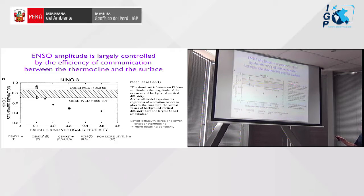And what Meehl found, and it's worth really paying attention to it, the dominant influence on El Nino amplitude is the magnitude of the ocean model background vertical diffusivity. That's this. Across all model experiments, regardless of resolution or ocean physics, the runs with the lowest value of background vertical diffusivity have the largest Nino 3 amplitudes. And that's because a lower diffusivity gives a shallower and sharper thermocline. The model is more sensitive to coupling with the atmosphere. You get larger amplitude of ENSO.